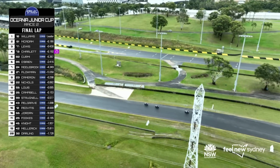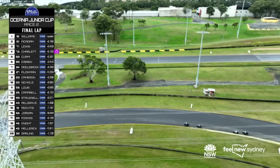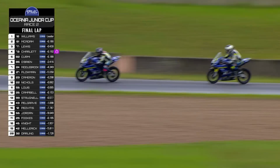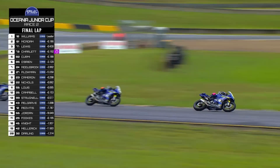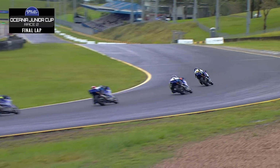It is really working for Rossi McAdam now as he closes right up onto the back of Chaz Williams. The weight differential between those two riders, maybe a few kilos. Is that enough for Rossi McAdam to be able to utilise the slipstream as they come out of the final corner at Yamaha Revs Your Heart and set sail for the finish?